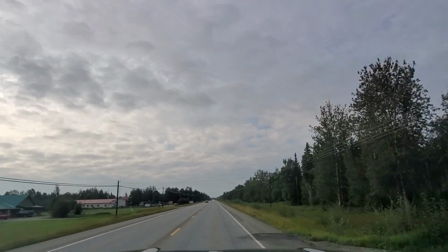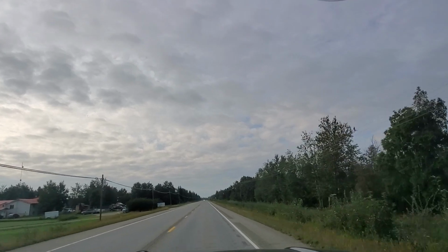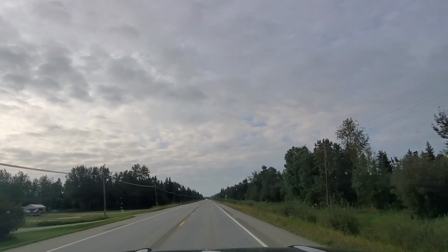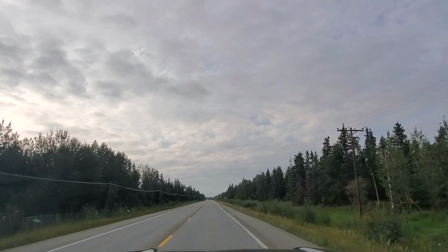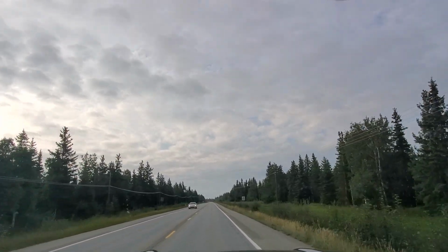Good morning, August 23rd of 2023. We're approaching Delta Junction, Alaska, located on the Elkhorn Highway as it intersects the Richardson Highway.